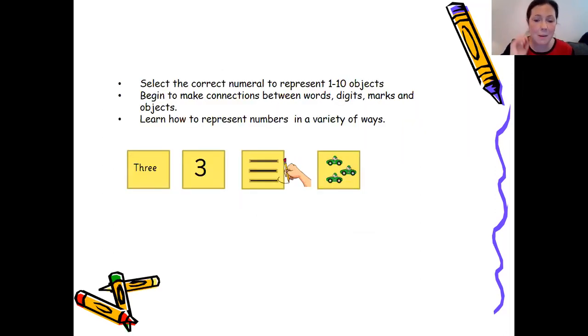So here is a bigger example of showing that. Here's number 3, and it's represented in 4 different ways. You've got the word 3, the numeral 3, a drawing of 3 lines, which represents 3, and then 3 cars, which is 3 objects representing that number. You've also got the spoken word 3. Whenever we introduce a number to the children, that is how we would do it. We would triangulate it with all of those parts to gather a deep understanding of what that number is and what it's worth.